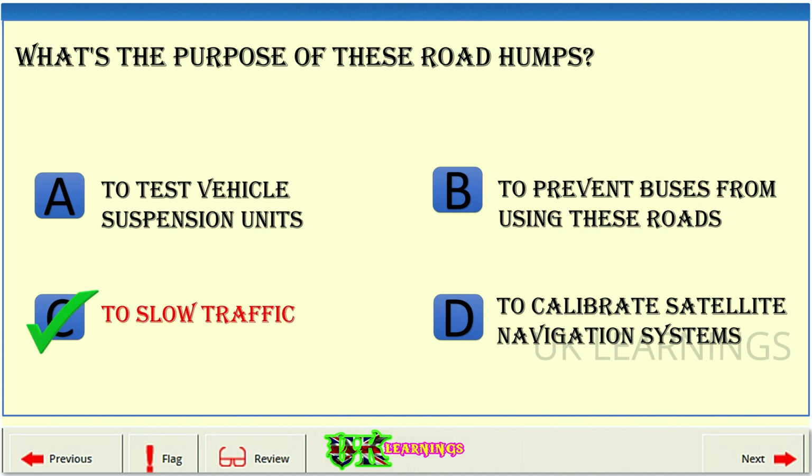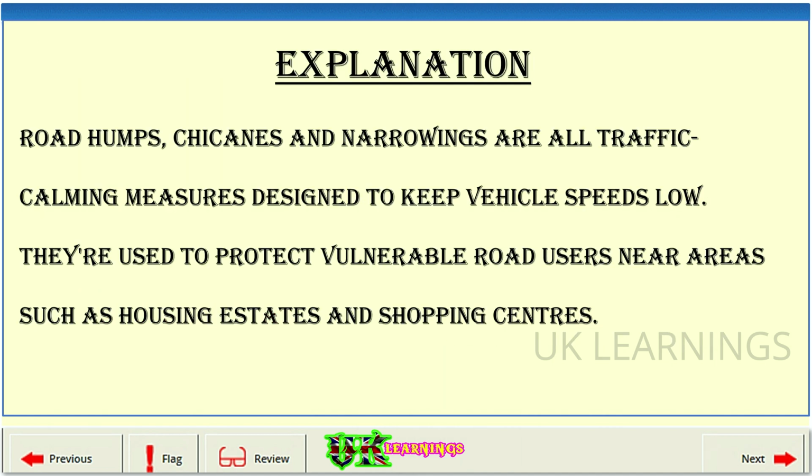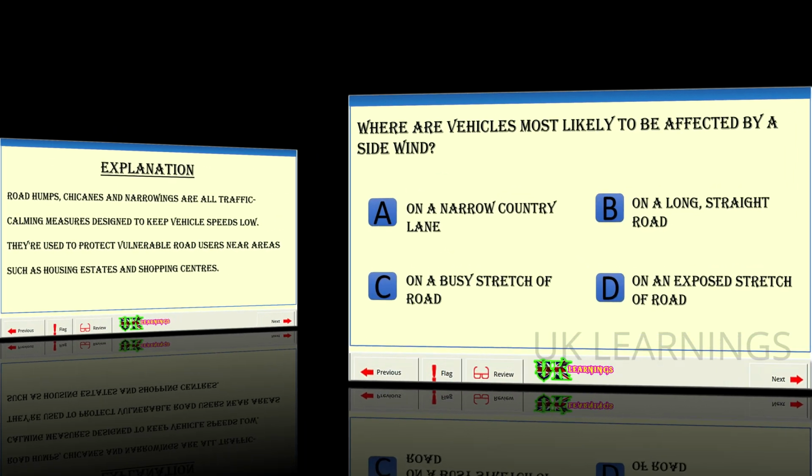Explanation: road humps, chicanes and narrowings are all traffic calming measures designed to keep vehicle speeds low. They're used to protect vulnerable road users near areas such as housing estates and shopping centres.